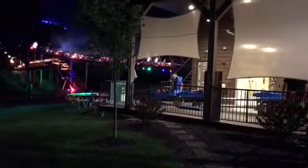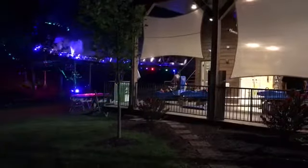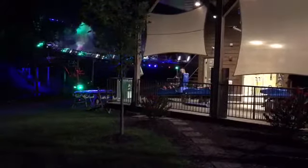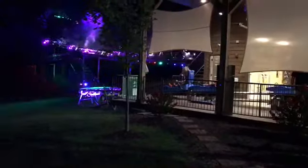So this is the beginning of the Runaway Mountain Coaster. You do not have to walk upstairs to get up the hill or climb anything. You just get on your cart and it takes you up for you. Start right there, nice and simple. Give some instructions and off you go.